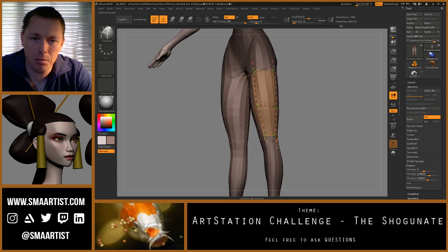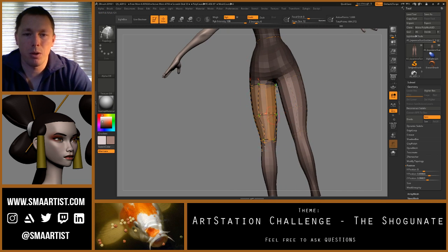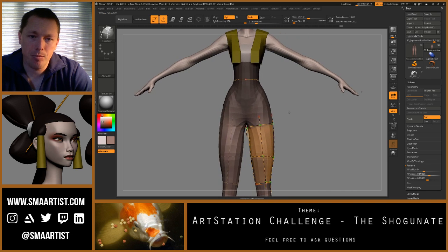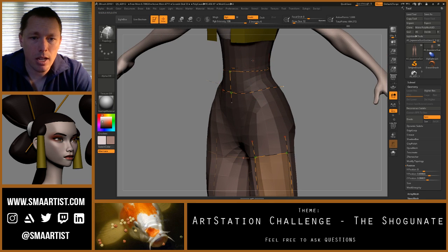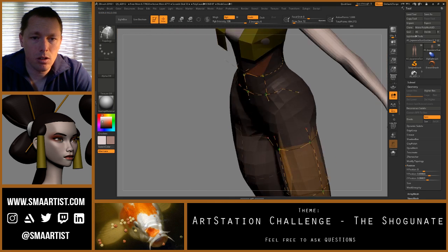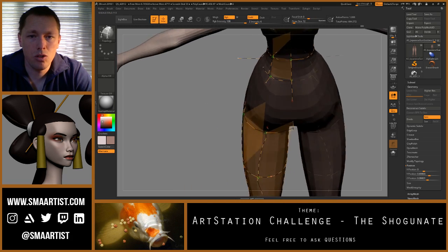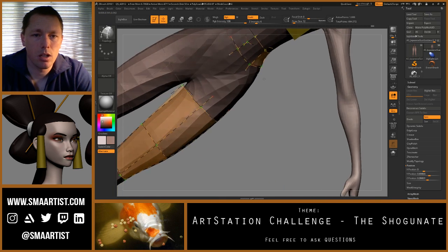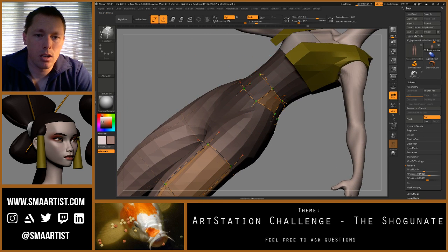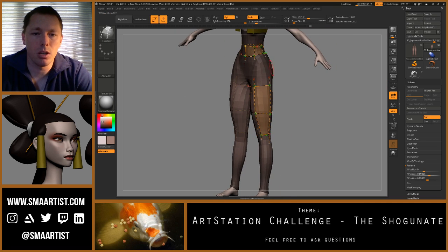Let's do something like that, just for the sake of making sure that there's an extra little division there. Okay. The other intermediate loops, I'm going to want to go through and add using ZModeler. And here's the other thing that I want to go ahead and do. Let's add in a loop here. Alright, yeah, there we go. That's good. Okay. And that's enough for me to be able to go ahead and start the pants.